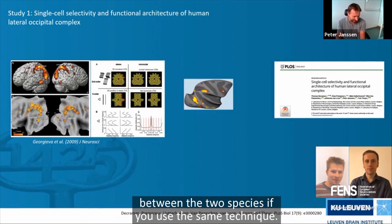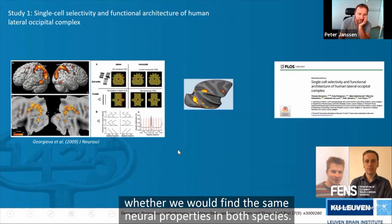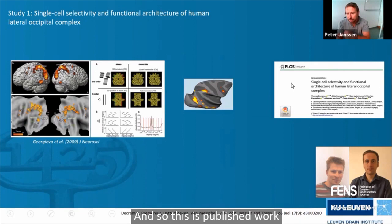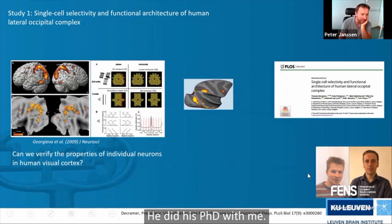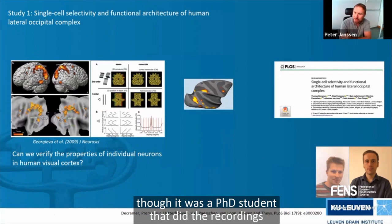But of course, we don't know what the cells are actually doing, whether we would find the same neural properties in both species. So this is published work that I show here on the right side. I do this work in collaboration with Tom Theys, who is the neurosurgeon here in the hospital. He did his PhD with me, and Thomas de Kramer, who was the resident at the time, was a PhD student that did the recordings in human lateral occipital cortex.